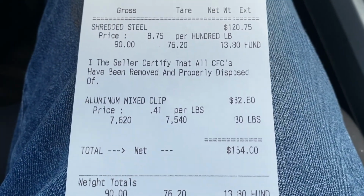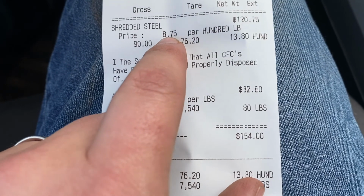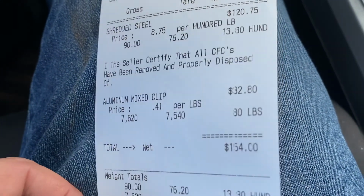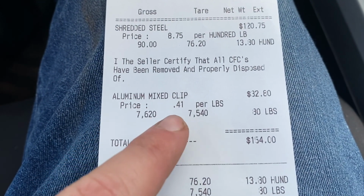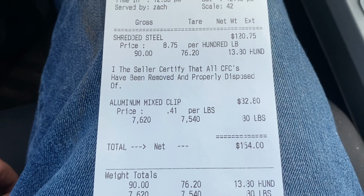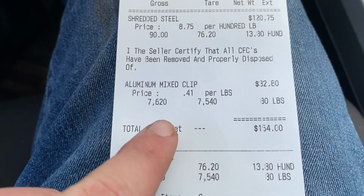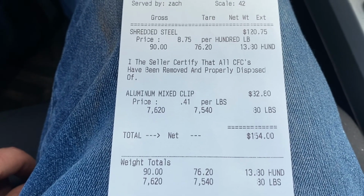All right, boys and girls, we are done. Shredded steel, $8.75, man, amazing. I did have about 1,300 pounds of that, 120 bucks. Thought I had more than that, but I don't know, whatever. Obviously I didn't. And our aluminum mix clip, 41 cents a pound, $32 for those window frames. I would definitely say that is well worth separating. But you got to remember, this is per 100, this is per pound, and I had 80 pounds. So that makes a big difference.